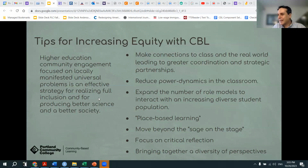They also learn how to collect samples. They get to develop relationships. They get to know their community better, right? Then critical reflection and bringing together diversity of perspectives.